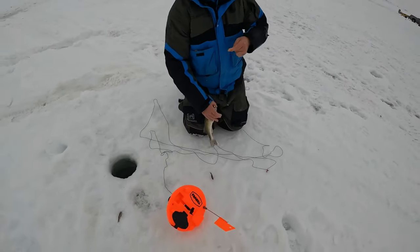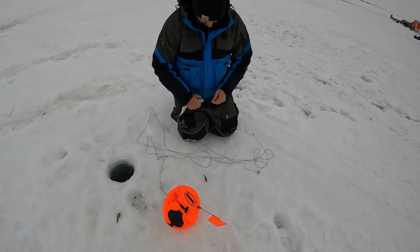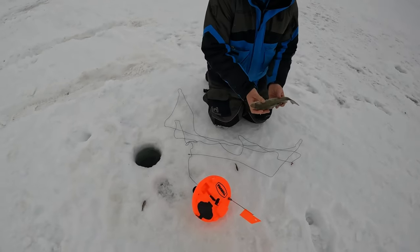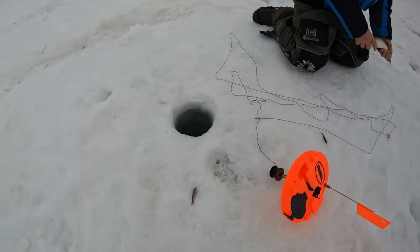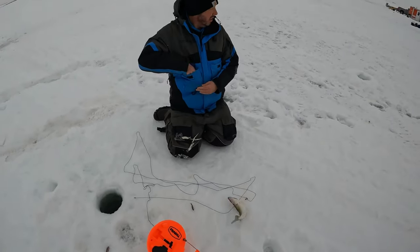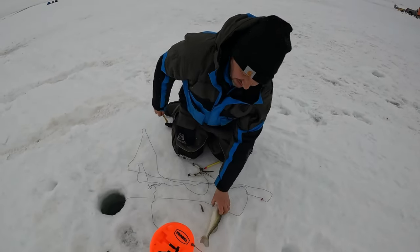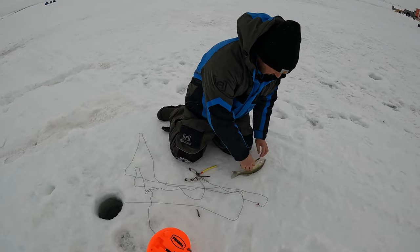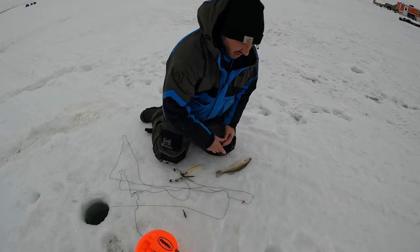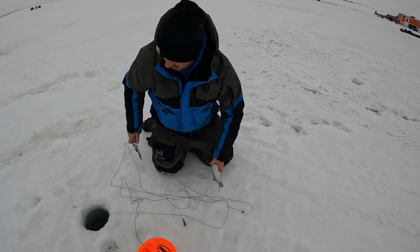Yeah. You might want to jig over here, maybe. You've had a couple hits over here now. A little deeper over here. That's on a tungsten jig tip up, dead stick. Little walleye though. He's probably what, 9 inches? Yeah, he's 13. That's gotta be 14 to keep. We'll let him go.